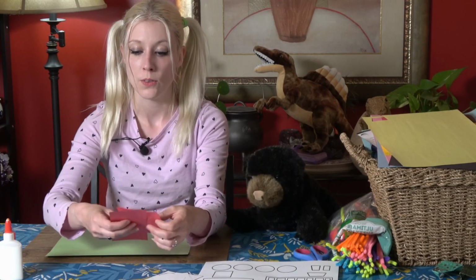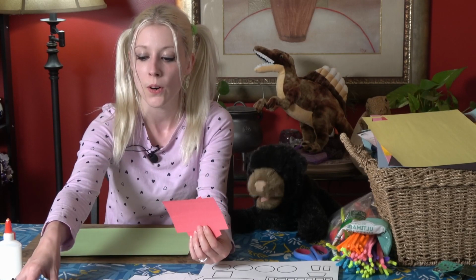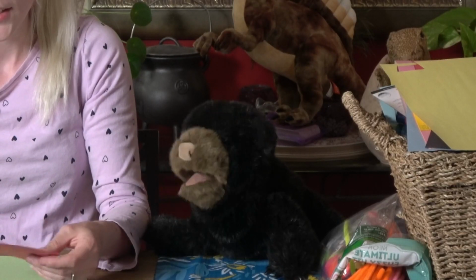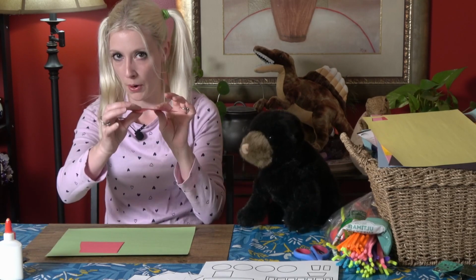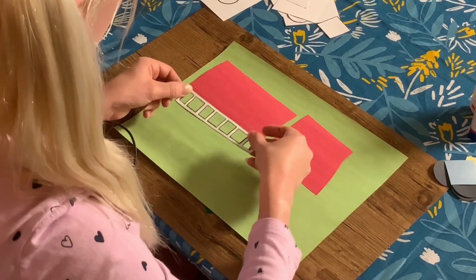When you make these, you can either color it in yourself, or I like to use colorful construction paper because it looks nice. So I cut out the little front piece of my fire truck and the little body piece of my fire truck. That looks great. And then I cut out the ladder.